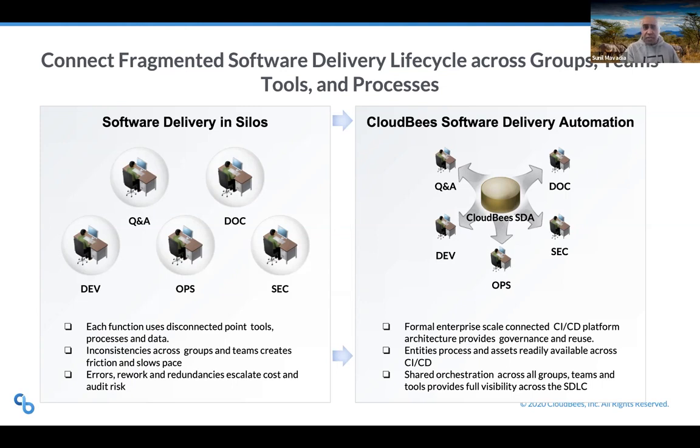On the left side is all the things that you don't want, of course, right? Because these are disjointed. It's disjointed.